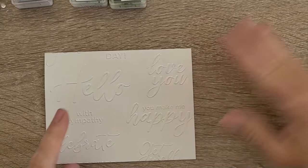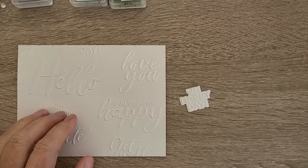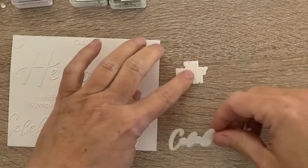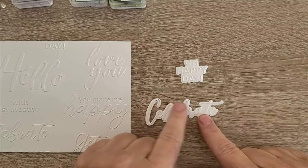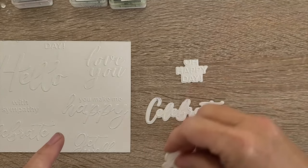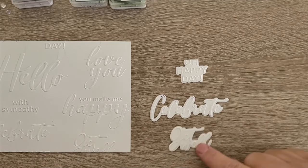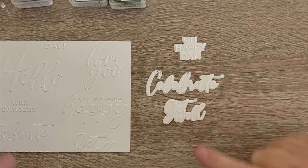So you cut these out. Here are extra pieces of what it looks like cut out. This has a little bit of that Highland Heather. So these are the extras, although Celebrate came out complete. I didn't plan that. It just happened. So you do have to pick and choose.